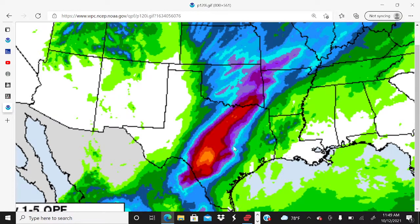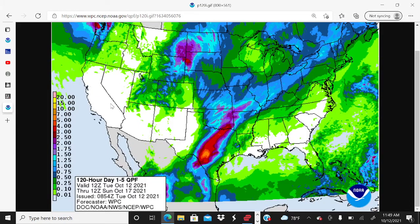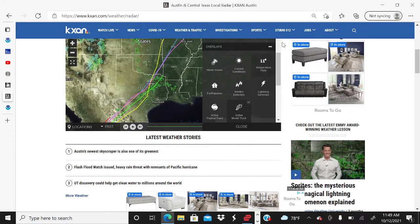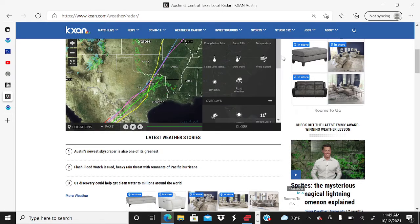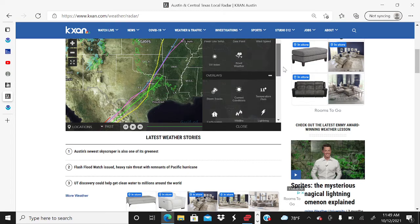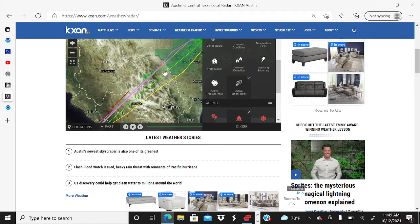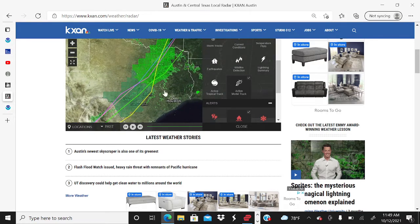So the moral of the story is, if you're anywhere in the flash flood watch, I would pay very close attention to the weather Wednesday and Thursday, and avoid travel if possible.